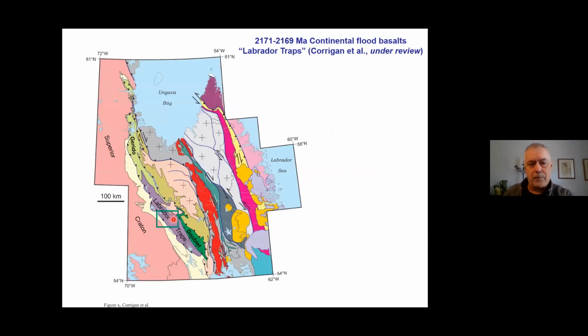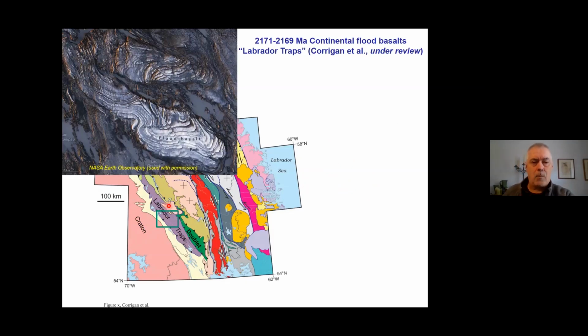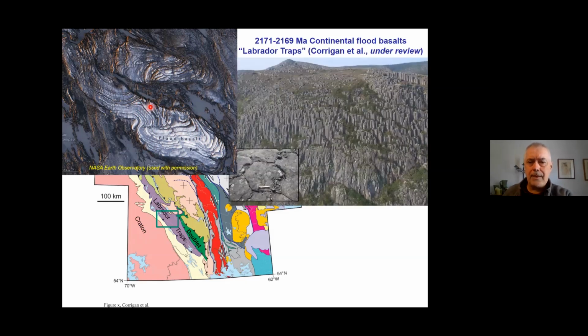Here's a map of the Labrador Trough, or Southeastern Churchill province, core zone here, North Atlantic craton here, Superior Craton, Labrador Trough. There's mainly sediments here, mainly volcanics here in the middle, and then higher-grade metamorphic rocks here. And this is what I call the Labrador traps, which is a large part of what they call the Hellancourt zone. It has classic traps structure with the stair-step structures here, which is flow upon flow upon flow, separated by thin sedimentary layers, forming this very nice topography. And this is what almost each and every one of these cliffs look like.